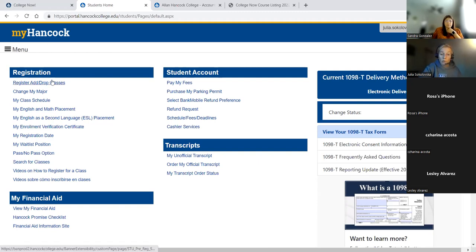If you're not sure, did I register? Did I do everything correctly? When you click on My Schedule here, if it lists the classes you want, you're registered. If this is a blank page, you're not. And here you can see videos on how to register for a class. I see it's also in Spanish, so you can check out this video. This is the same one that I sent in the PowerPoint as well.